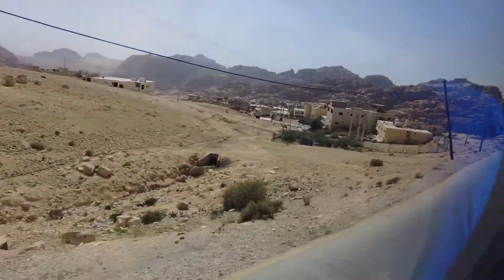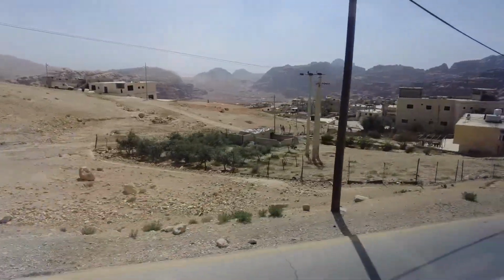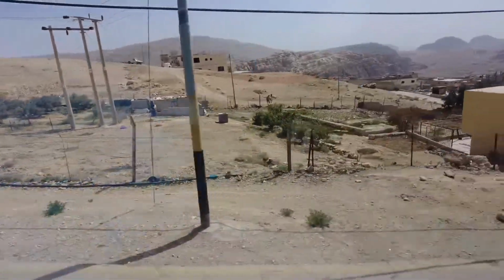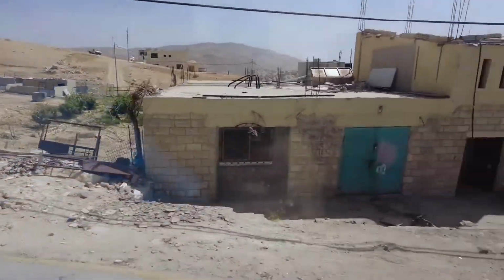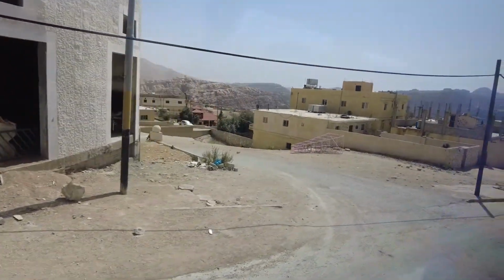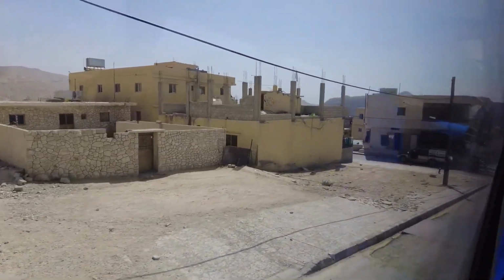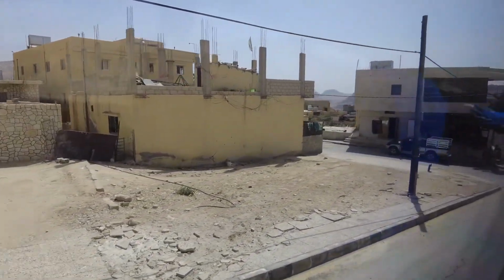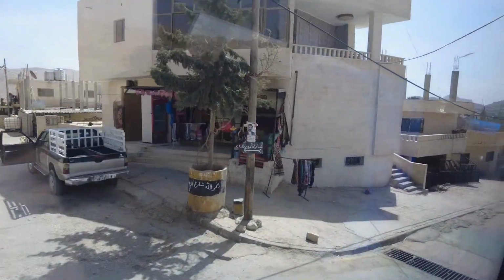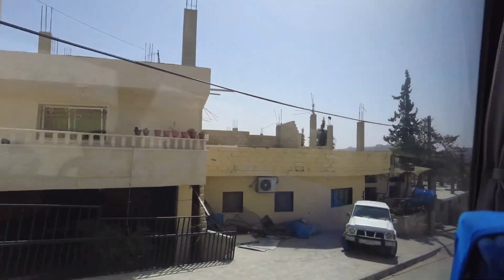In 1985, UNESCO announced Petra as a World Heritage Site. So the government started to ask people living in the caves in Petra at that time to start coming up to this area here, where they gave them some land to build homes. Look at this now. It's a big town. All these residents living in this town used to live in the caves of Petra.